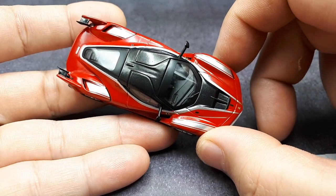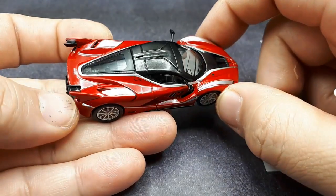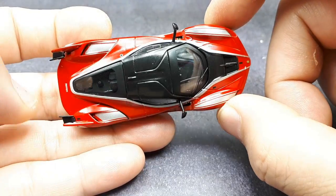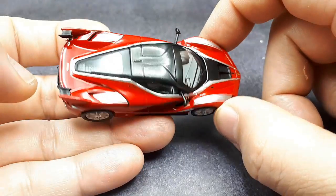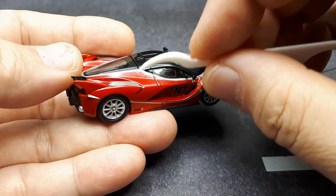previous blister packs I've seen from Kyosho. It's just the application of all these graphics. They're almost, I would say they're perfect actually. I don't see any overrun or missing graphics other than that one there. But that could be on purpose.